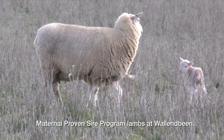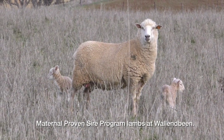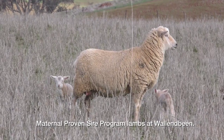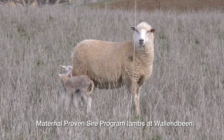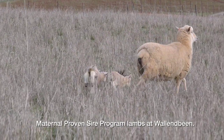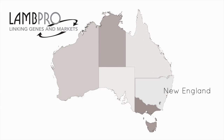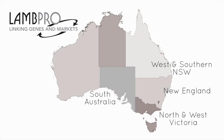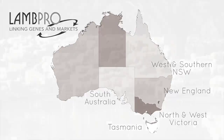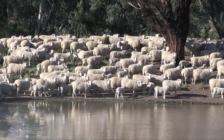Tell me, you've got a proven sire program that's pretty interesting as well. So tell us a bit about the proven sire program. The proven sire program is really focused on two components. The first thing we're looking to do is actually look at how the drivers of profit differ in different regions. We sell rams from the New England through to Western New South Wales, Southern New South Wales, Northern Victoria, Western Victoria, South Australia, Tasmania. All those areas are different. And we know in Central and Western New South Wales, we don't need a high weighting on worms. Subsequently, that's different in Tasmania and New England.